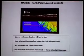We don't see any evidence that there's liquid water down here at the base. It's actually very close to a very cold surface, so we wouldn't expect that there would be liquid water at this shallow a depth. Also, what's interesting is, although you can't tell from this picture, this lower surface actually sits right at the same level as the surface outside of the deposits. It appears that it's deeper here, but that's actually sort of an optical illusion because this image is in terms of time delay, not in terms of distance.